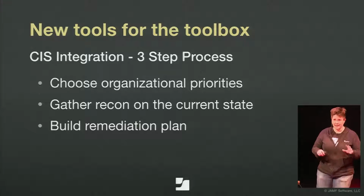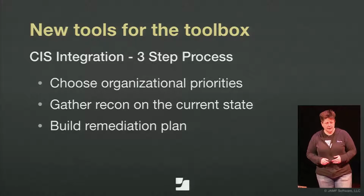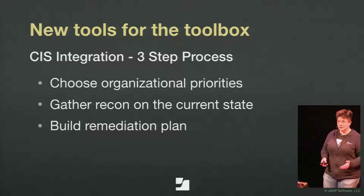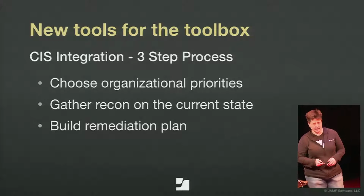That's step 2. We gather recon to say, this is what our clients look like today. And then we can remediate based on what we discover in step 2 and say, you know what, we've discovered quite a bit of risk in these areas. So we're going to go ahead and apply our remediation plan.